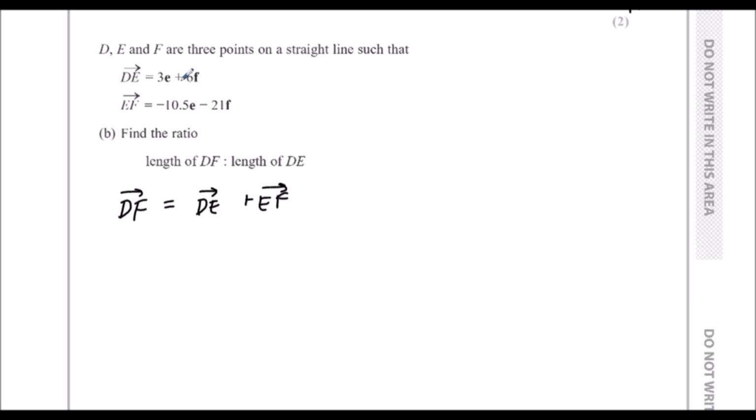So D to E is 3e plus 6f. E to F is minus 10.5e minus 21f. And we can simplify that by adding the e's together and adding the f's together. So for the e's, we've got 3 minus 10.5, which is minus 7.5. For the f's, we've got 6 take away 21, which is minus 15.